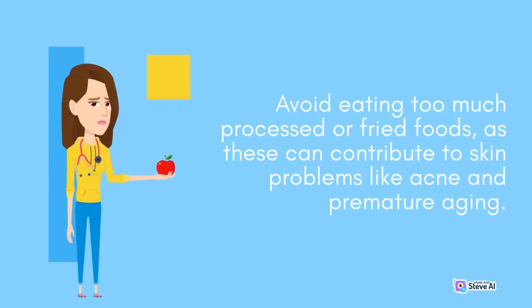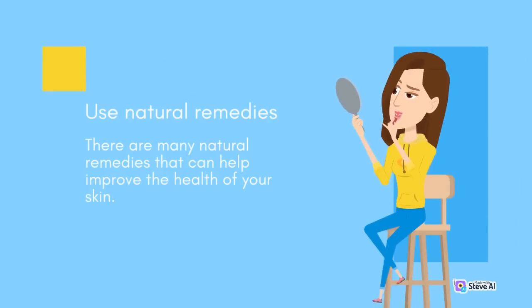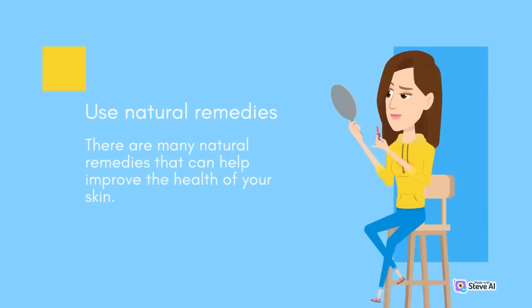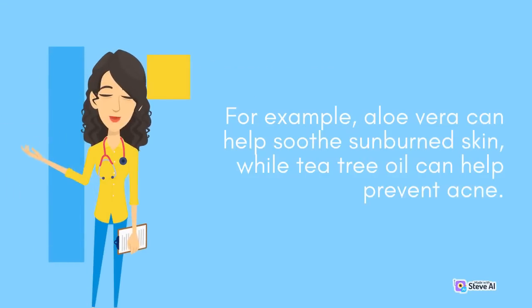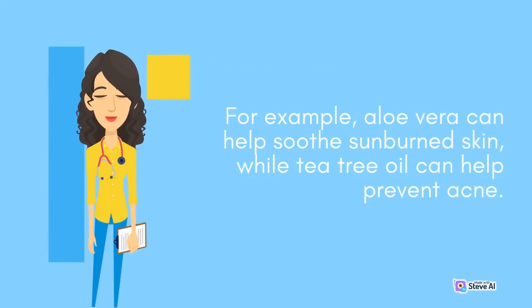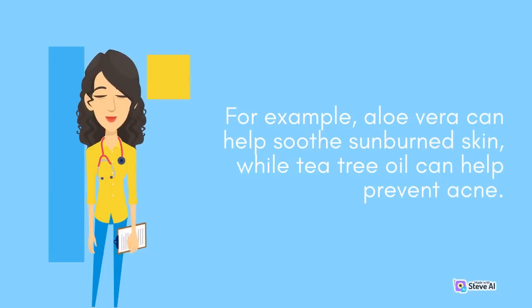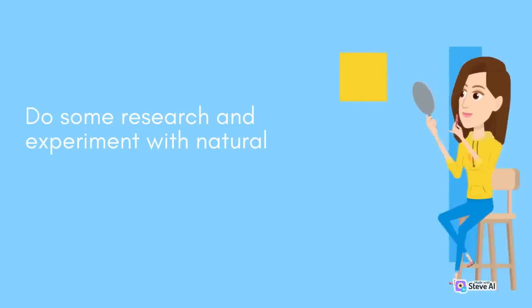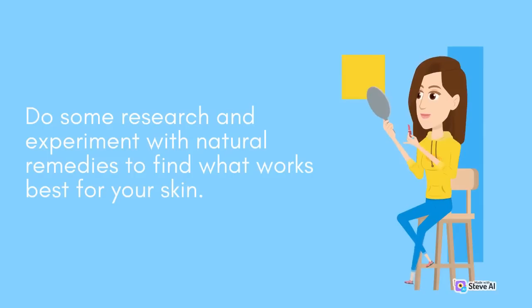Avoid eating too much processed or fried foods, as these can contribute to skin problems like acne and premature aging. Use natural remedies. There are many natural remedies that can help improve the health of your skin. For example, aloe vera can help soothe sunburned skin, while tea tree oil can help prevent acne. Do some research and experiment with natural remedies to find what works best for your skin.